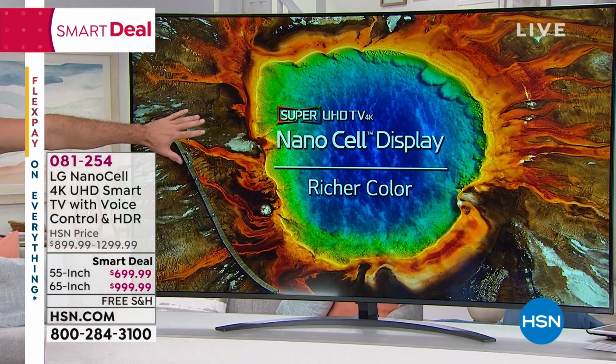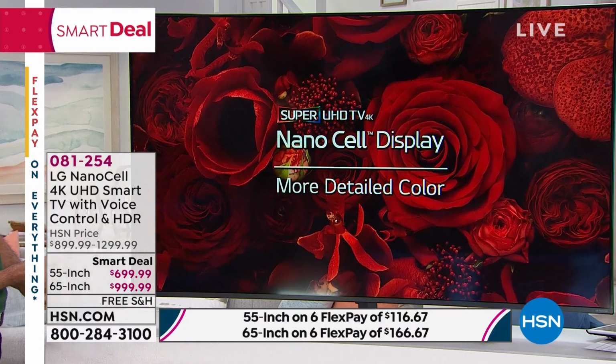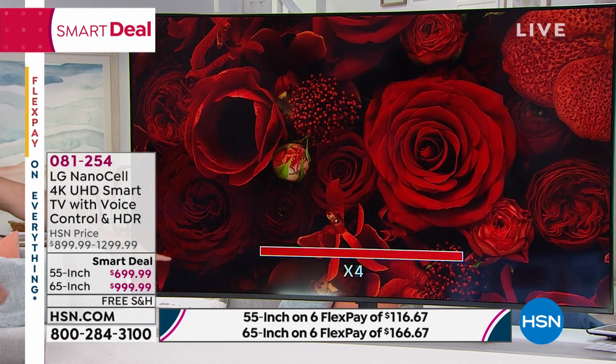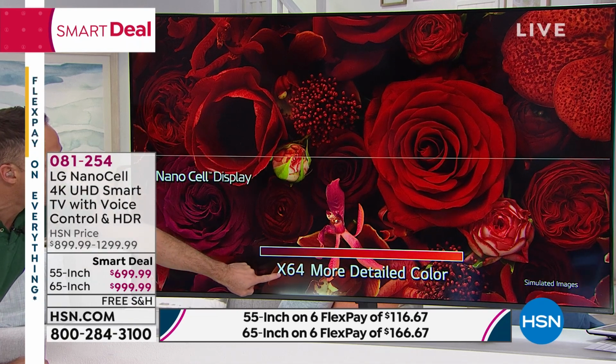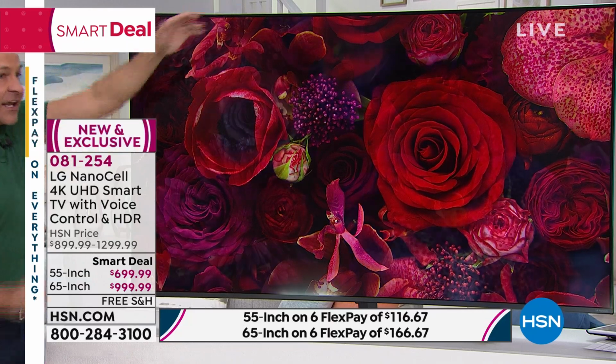We're going to see the difference between just plain old 4K, and plain old 4K sounds like a funny thing to say, I know, but this is plain old 4K. But they have improved 4K. Watch this. Well, LG has, right? With nanocells. Do you see what's happening on the bottom here? 64 times more detail because of the nanocell. Do you see the difference? Yes. It is a huge difference.